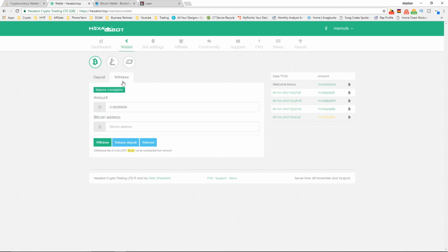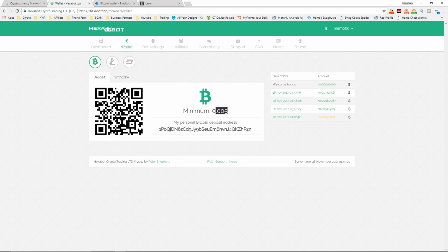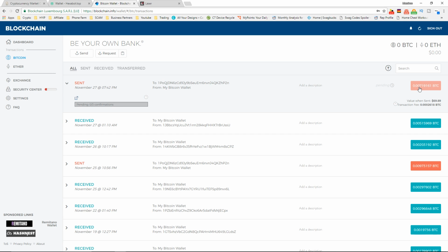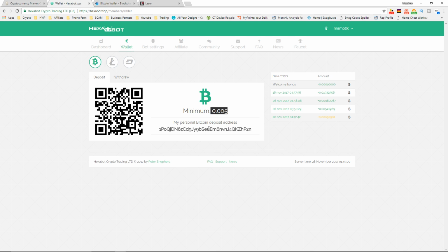Yeah, so the minimum to deposit is 0.005. I did send more than 0.005, right? Right, I think so. Yeah, 0.007. So be careful, guys, that you're sending more than 0.005, because if you're not looking very well at it, maybe you can send not enough. Let's say you send 0.004 by mistake, and then you might actually lose your money, guys. So be careful with this minimum here, okay? I'm not sure, they'd probably just send it back to you or something.